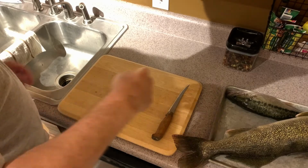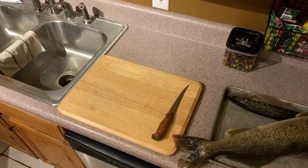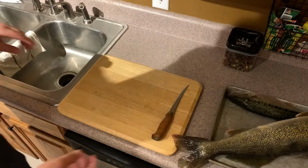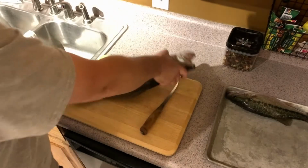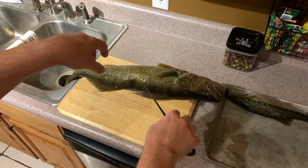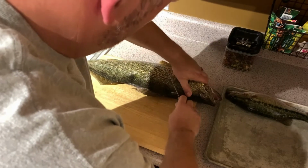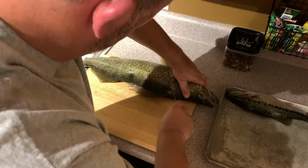Let's get him over here and try not to make a mess. Let me go ahead and get a plastic bag here, a bag to put everything in once they get done. He's almost too big for my cutting board. Okay, I got my knife sharp. I said my knife was sharp.